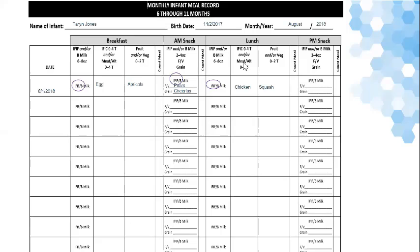So let's move on to August 3rd. What did Taryn have for August 3rd meals? So for breakfast, she had formula, yogurt, and plums. And again, this meets the meal pattern for an infant, 6 to 11 months, as long as the yogurt is meeting the sugar restriction. For AM snack, Taryn had formula, peaches, and a waffle. For lunch, she had formula, cereal, and sweet potatoes. For afternoon snack, she had formula, peas, and toast.